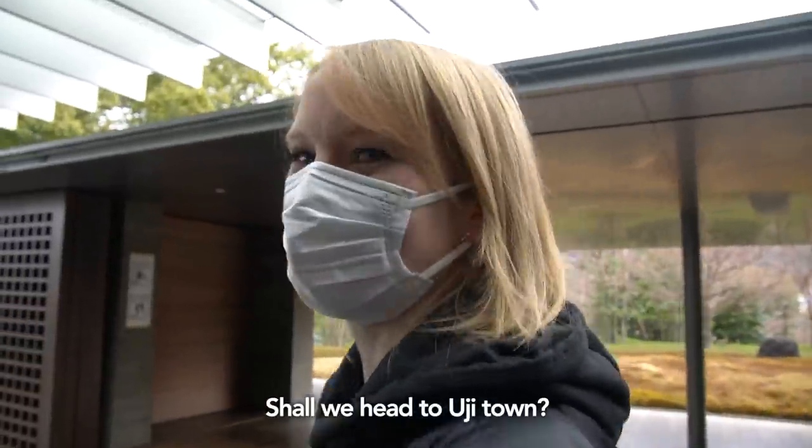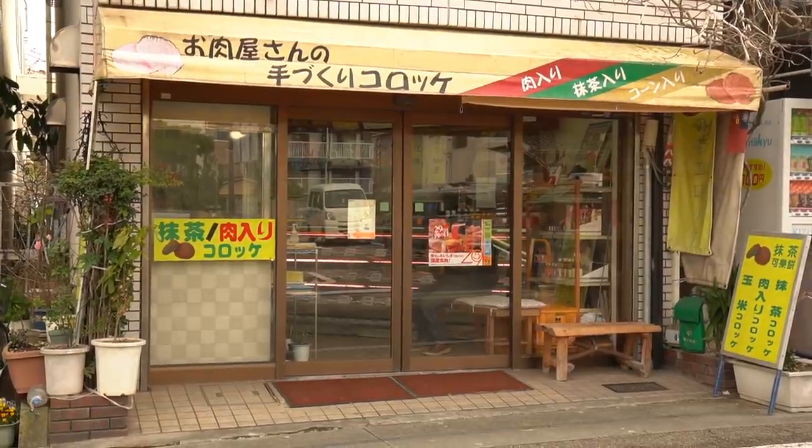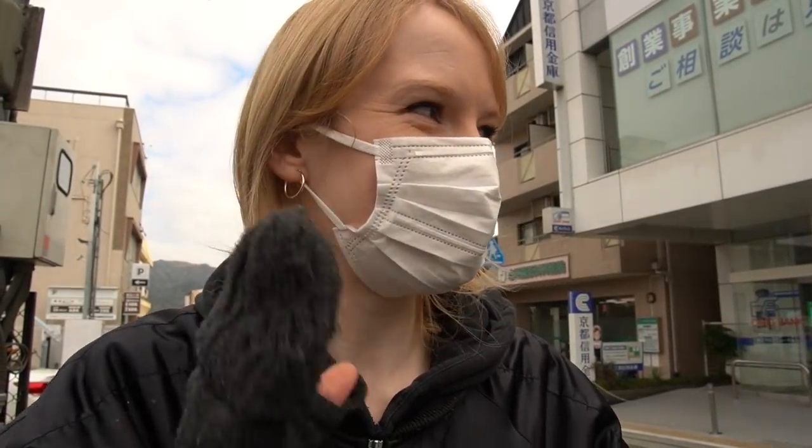Okay. Uji Town, you go? Sure. So not so far from our last location, and also very close to the Uji station, is our next location, Oniku Hariyoshi, where we are about to try some matcha korokke. So not the traditional matcha green tea drink, but in edible form instead.